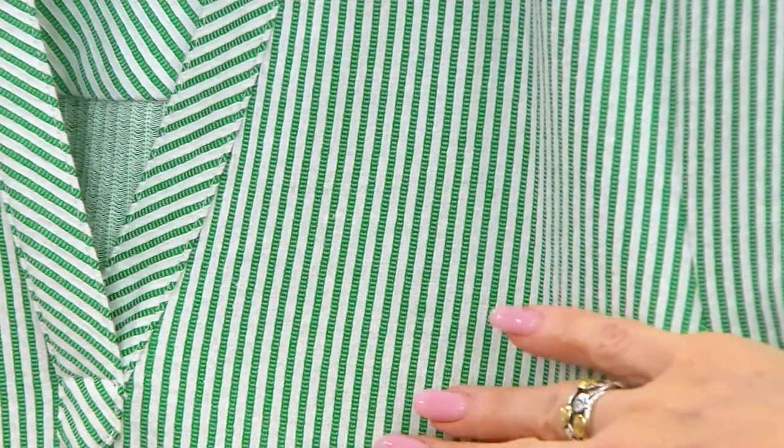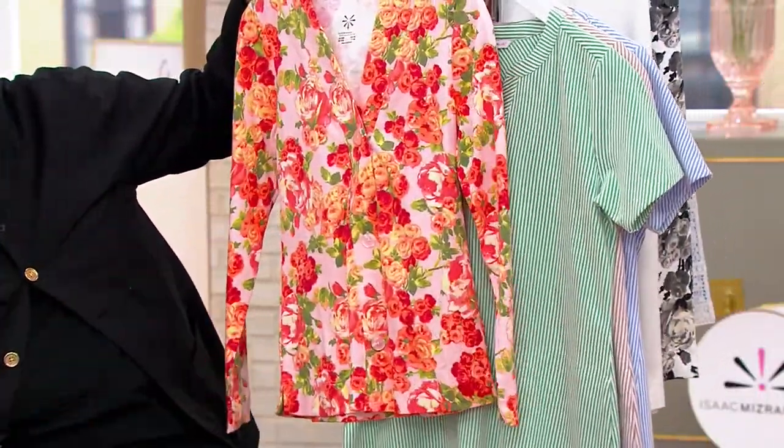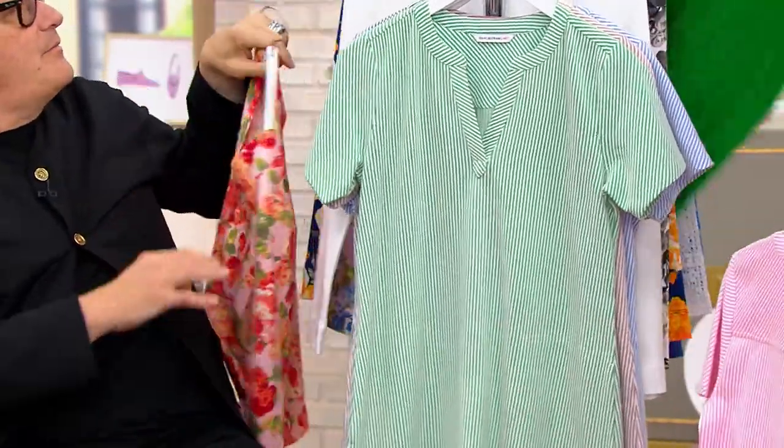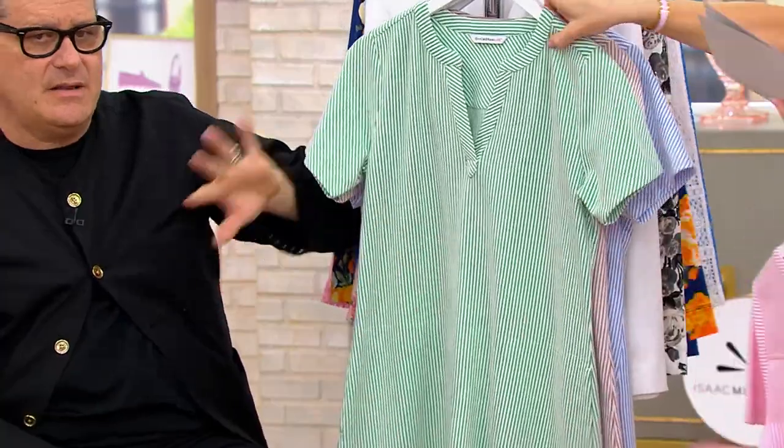But this is actually the one I was worried about. That's your green. It's called rich green. Oh, that is just so pretty. Fewer than 1,000 regular, and by the way, 300 petite. Who doesn't love that? I love the way this mixes with prints. That's really great. And we're going to talk about the complementing cardigan, that rich green at midnight. Cardigan, rich green seersucker. I love it together.